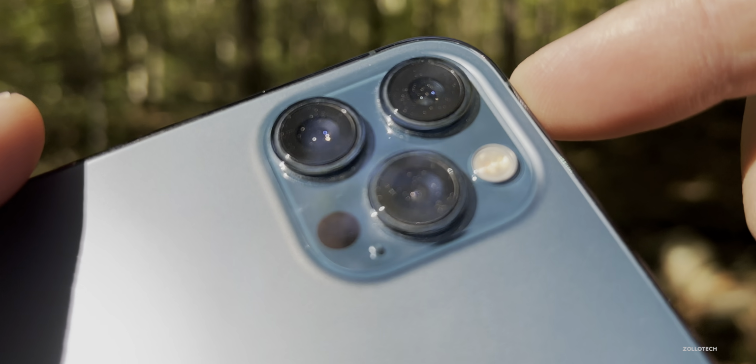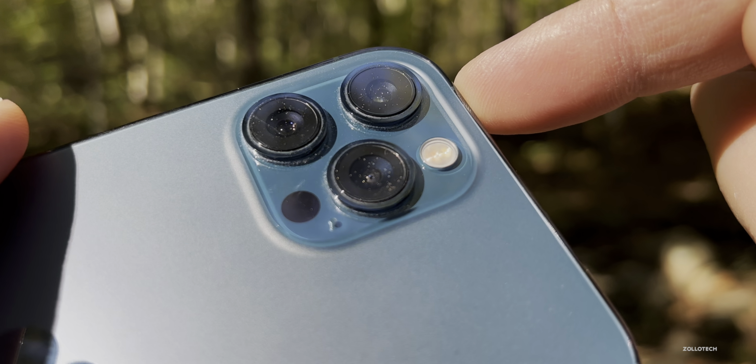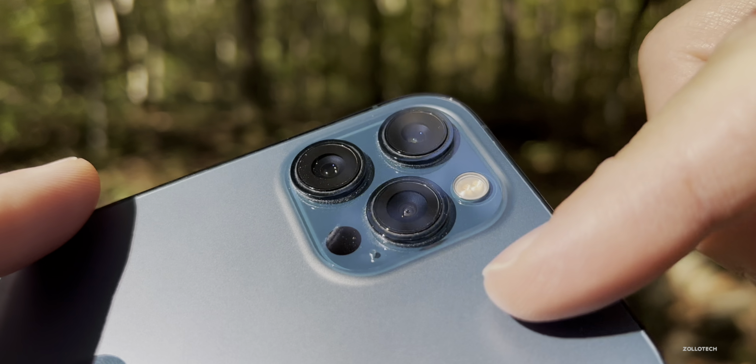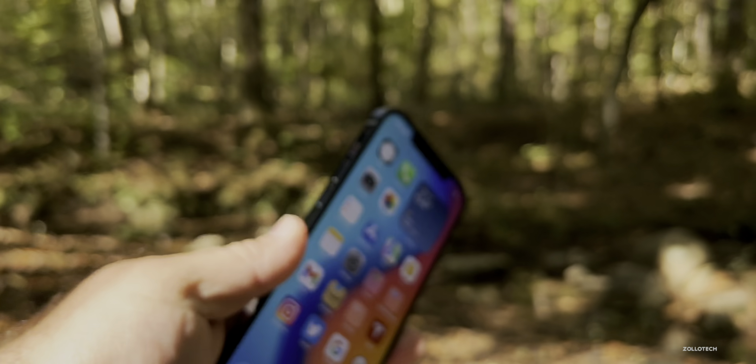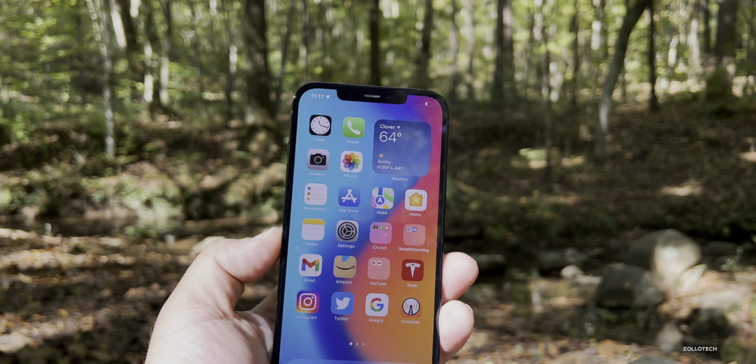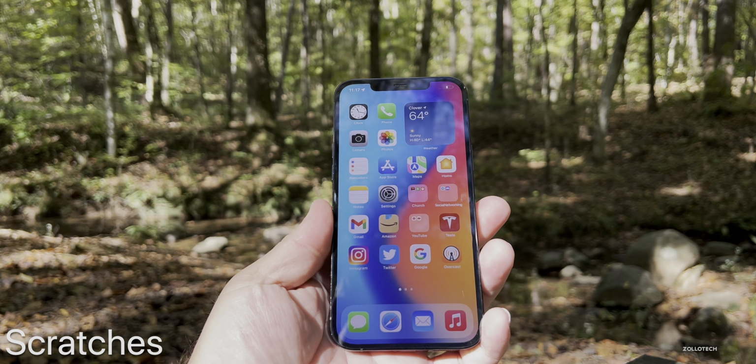And the camera has held up well also, so the camera doesn't have any scratches on it. I set it down on a table, it gets some dust on it, but it doesn't have any scratches, and I just set it down on a table and have no issues with it there. The display has held up well also.